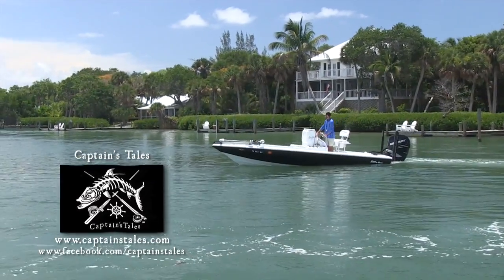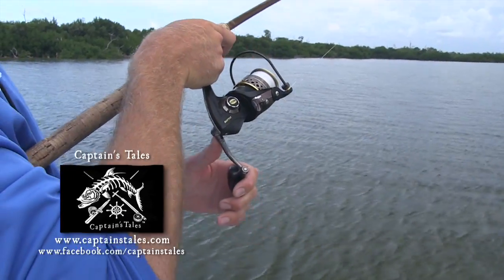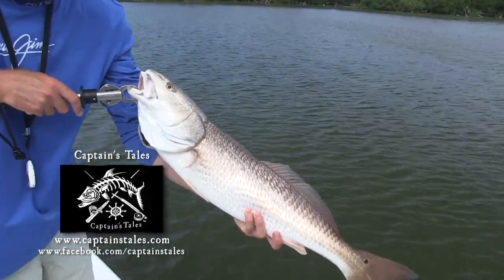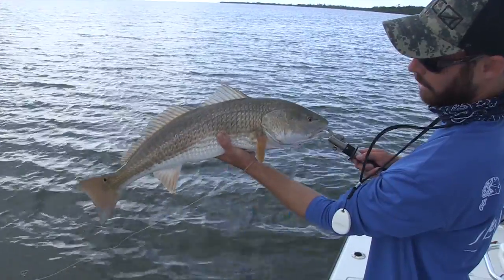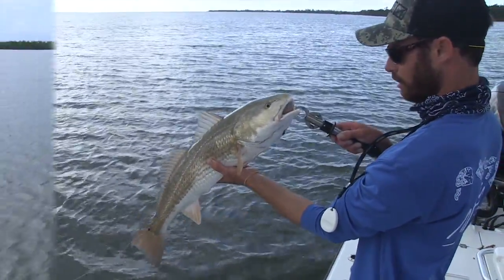On this episode of Captain's Tales, it's redfish, and more redfish. Gotta love that sound. Never gets old. Gorgeous. They're all cookie cutters down here. Probably about 10.5 pounds. They've been eating well in here, that's for sure. They're all chunky.